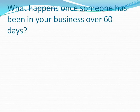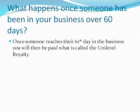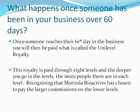When someone is in your organisation for the first 60 days, you will be receiving Fast Start bonus payments. However, what happens once they've been in the business for 61 days and longer? Once they've reached their 61st day in the business, you will then be paid from their purchases in what is called the uni-level royalty. This royalty is paid through 8 levels, and the deeper you go to the levels, the more people there are in each level. And recognising this, Morinda Bioactives has chosen to pay the larger commissions on the lower levels.